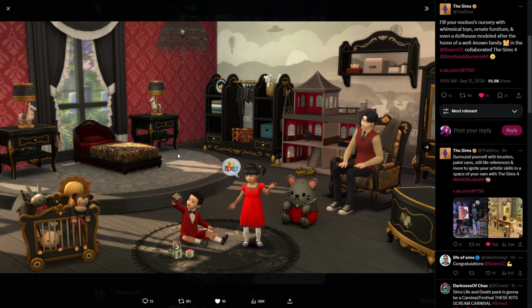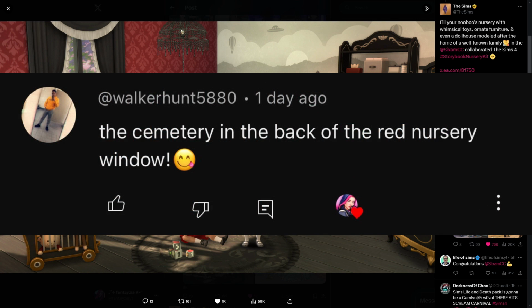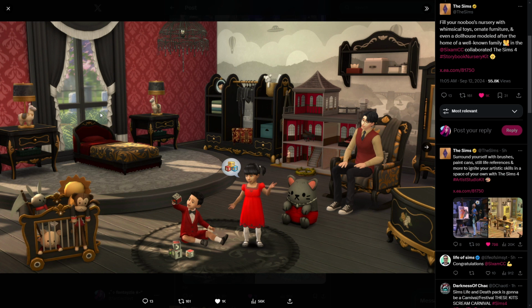And the next thing I want to talk about is this comment here from Walker Hunt, the cemetery in the back of the red nursery window. So this is totally a cemetery. And then I was like, wait, is this the new world? Or is this just, because it kind of looks like Willow Creek or Newcrest? And based off this, I think this is the Goth family. So then I'm like, okay, this is probably just Willow Creek. But either way, this looks like a cemetery, and I feel like that is something a lot of us expect to come with this pack. So hopefully this is confirmation. I also want to mention, I was talking about how this looks like baby Bella Goth and Mortimer.